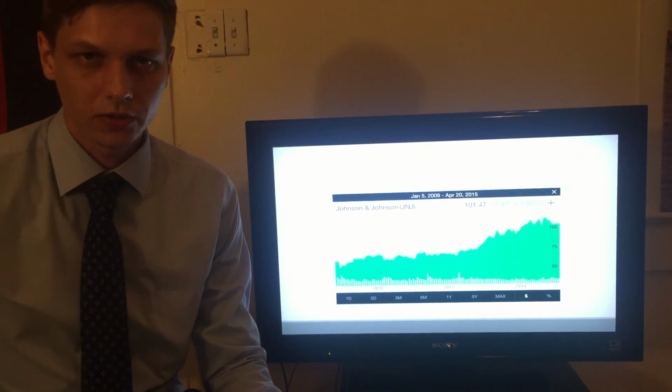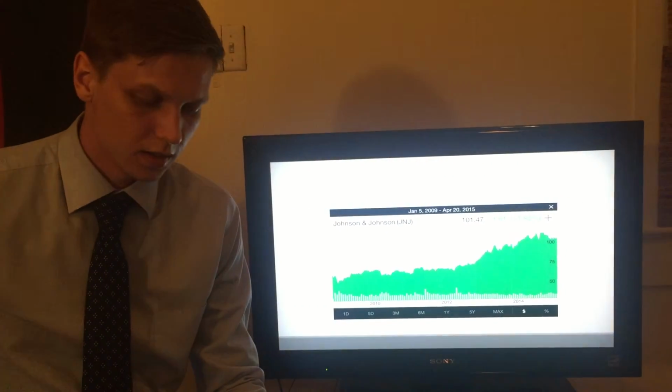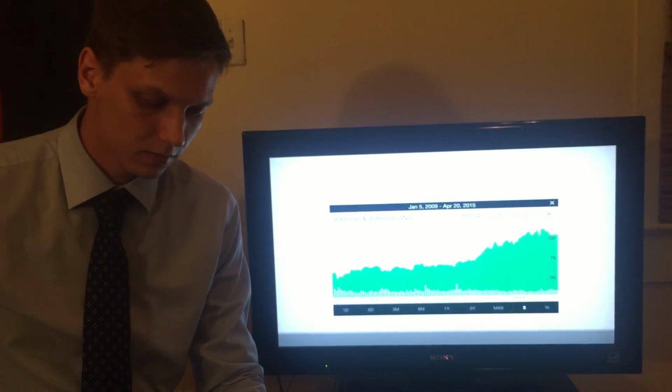Another advantage of this strategy, besides boosting your returns, is that if the company's stock will decrease, investors might still come out on top if the dividend yield is greater than the loss on the return.